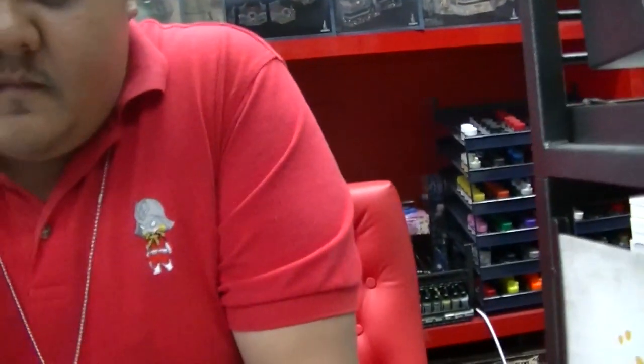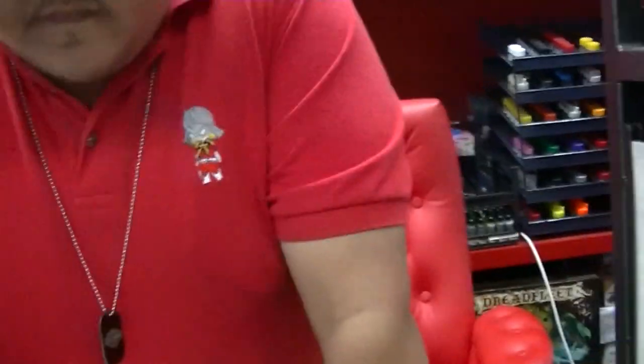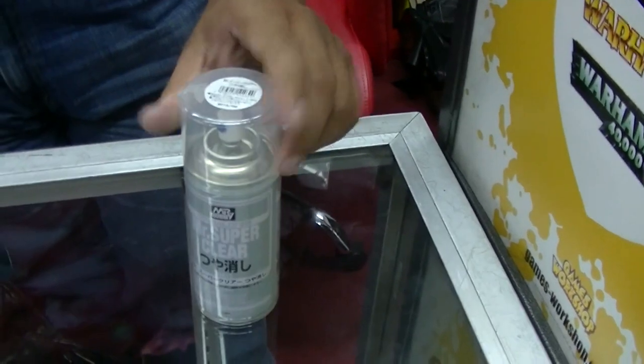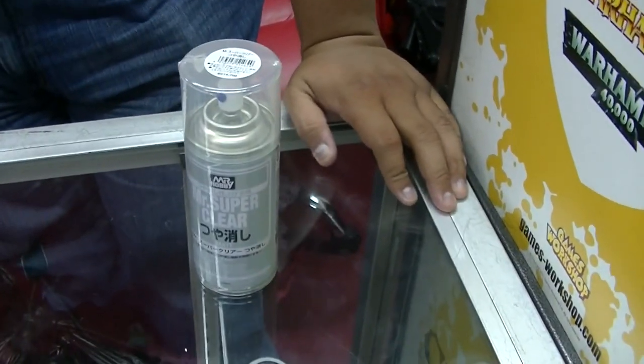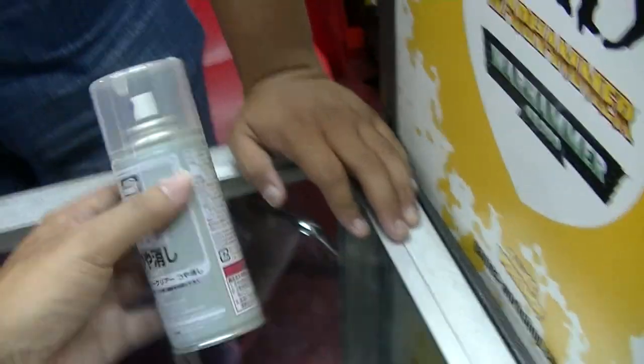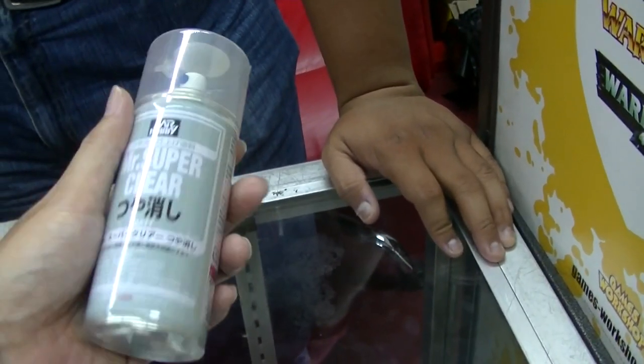Oh, something like preparing the plastic for the weathering. Yep. So it's not shiny, this one? No, this one is flat, made very, very flat. Oh, how much is this one? This one costs 30 ringgit. Just spray on it.